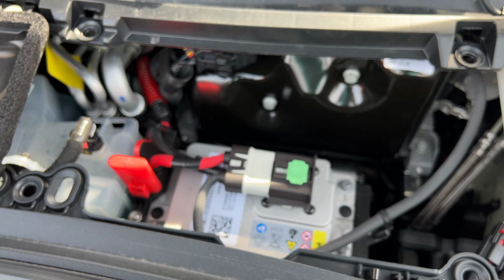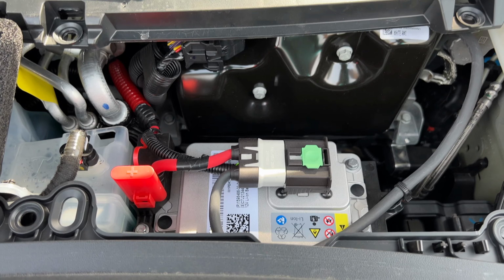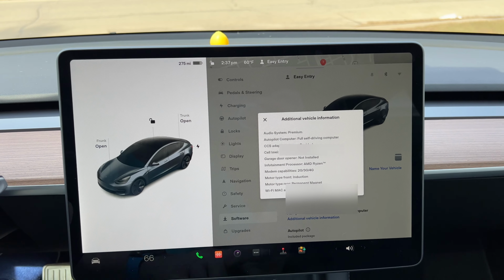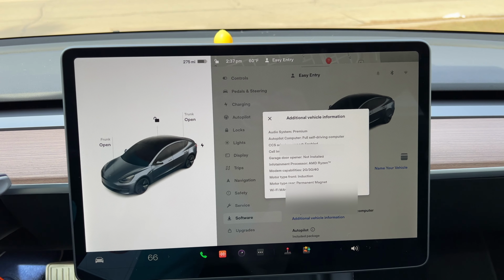But that's the lithium battery. That's the terminal there on the top. That was something I was interested in taking a peek at, but there's that. So I'm not going to go over this too much, but you can see right here where we have the infotainment processor is the AMD Ryzen, which is the new one.